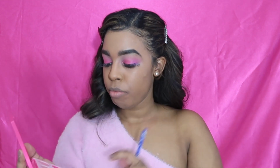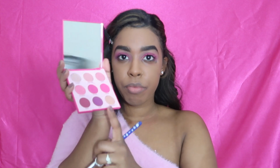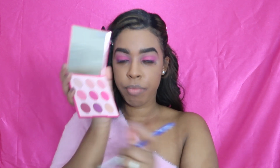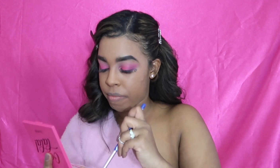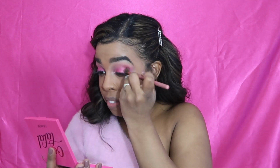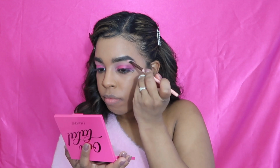I'm going to use the color called Trove, and with a tapered blending brush, put that on the outer corner of my eyes, and then use a soft brush again to just blend that out. It's just to provide some more depth and dimension. For my eyebrow bone, I'm going to use the color called Soft Core and lightly place that under my eyebrows. And now I'm just going to do my lashes off camera.